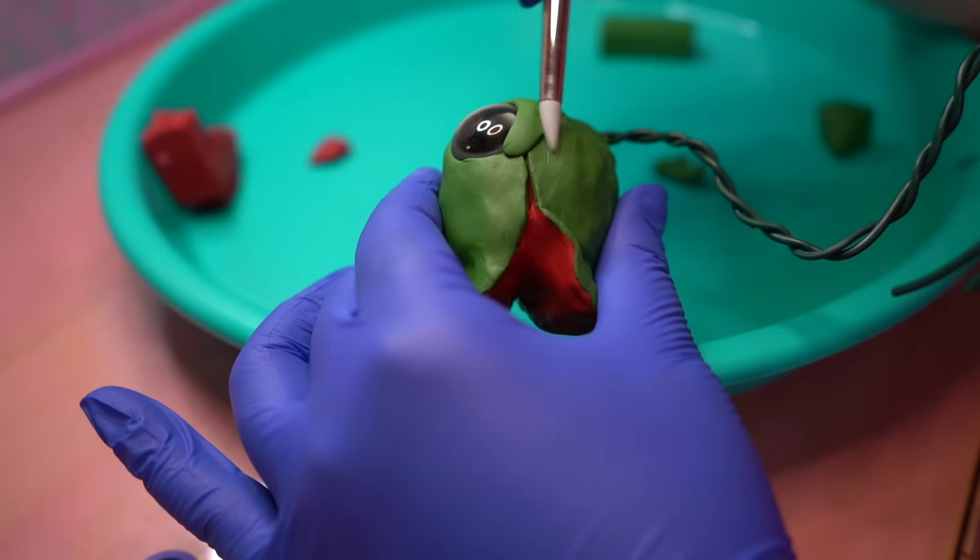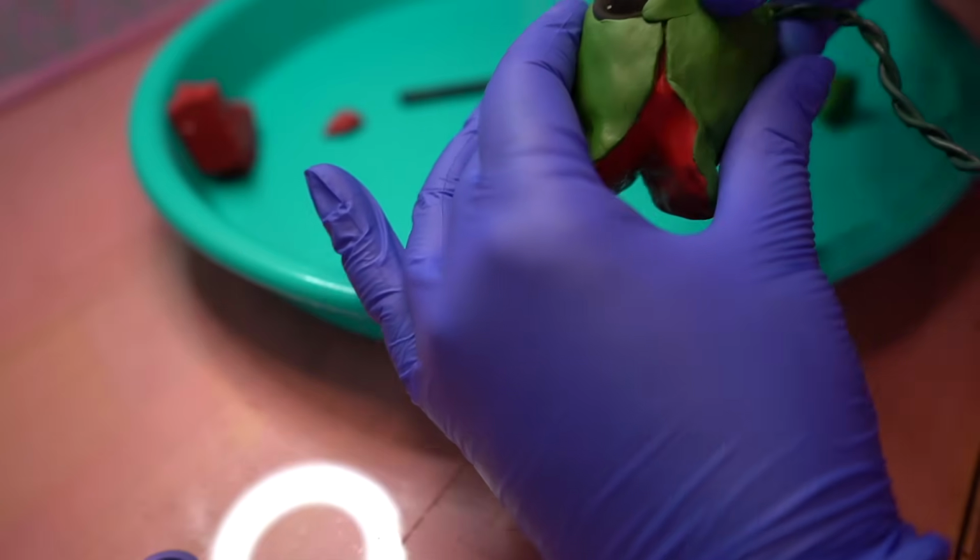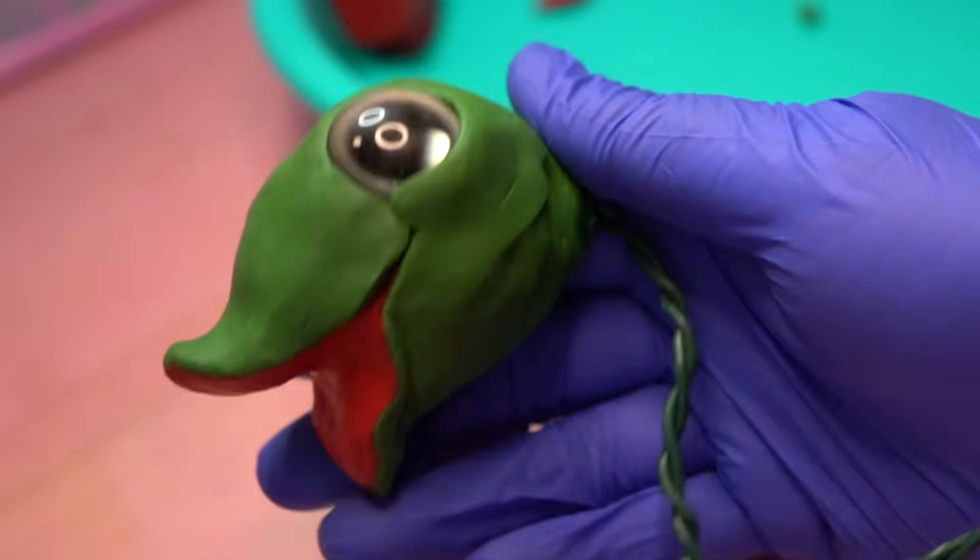It's Gertie, the perky flytrap. She's even got her own theme song. She's coming on through, don't you give her no good. Okay, suddenly this is actually really cute.